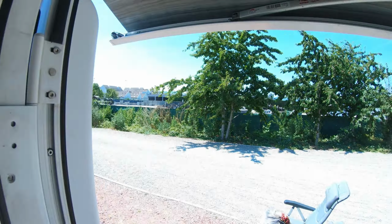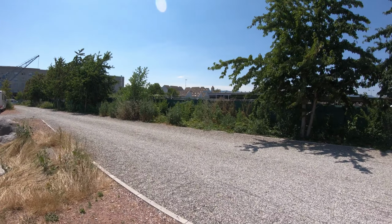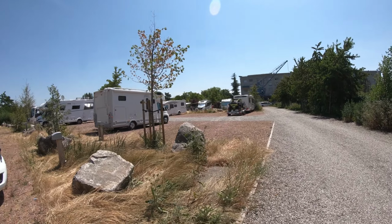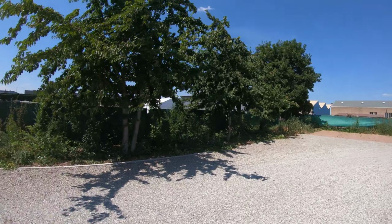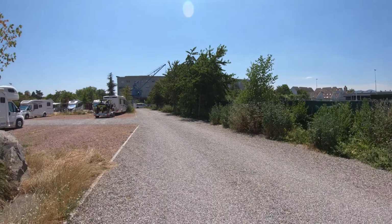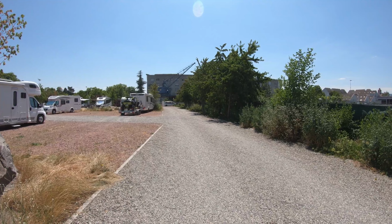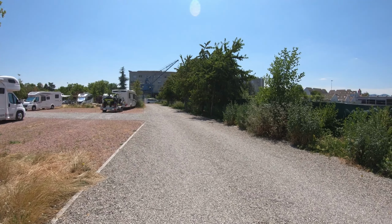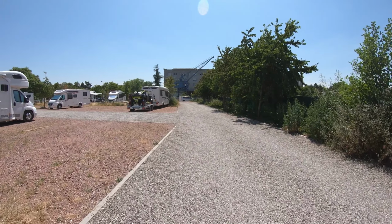So, we're back in France. Vive la France, allez la bleue, at the revolution. We are in a not too bad, well pitched out, spaced out aire in Colmar. So, we're gonna relax. It's 30 bloody degrees, so it's way too warm for the dogs to do anything. So we're just gonna sit and wait for the evening and then take the 20 minute walk into the Little Venice area, which is absolutely stunning.